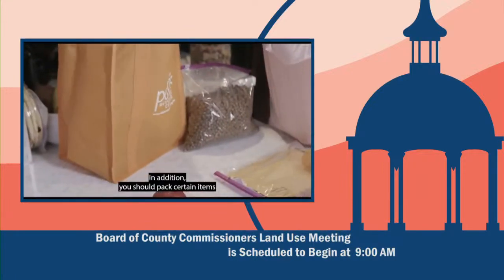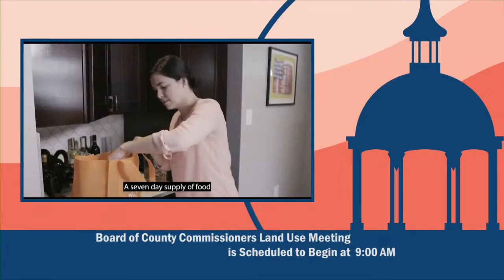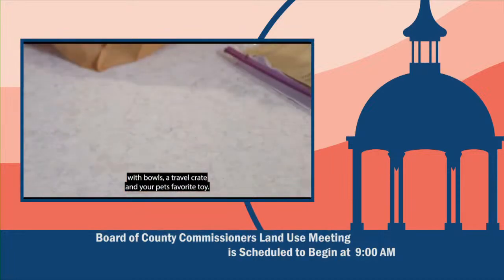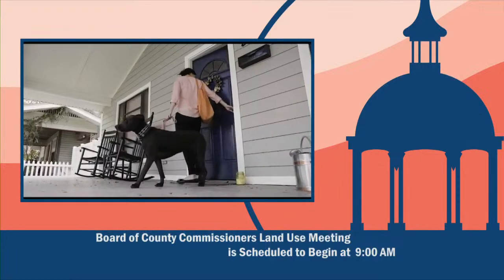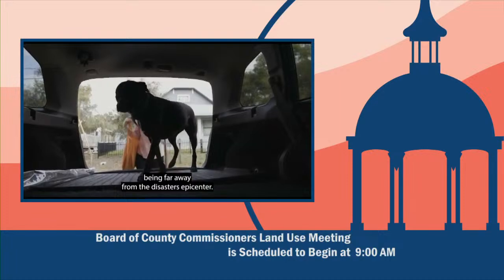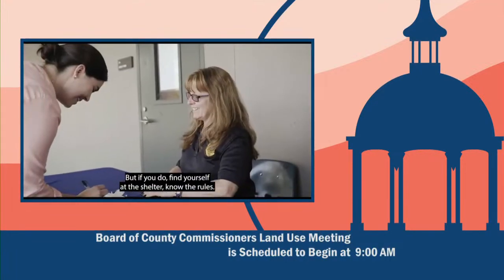In addition, you should pack certain items to help your pet during the emergency: a 7-day supply of food with bowls, a travel crate, and your pet's favorite toy. Remember, shelters are the place of last resort. Your plan should include being far away from the disaster's epicenter. But if you do find yourself at the shelter, know the rules.